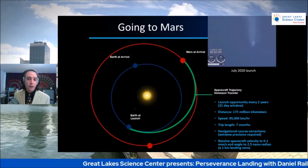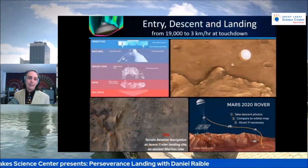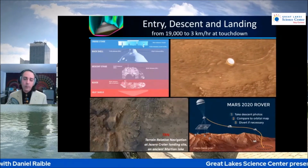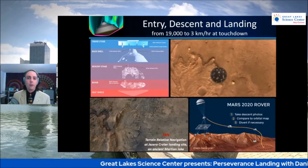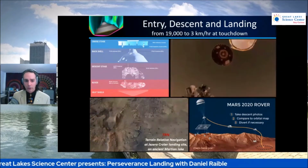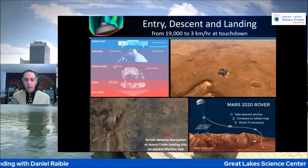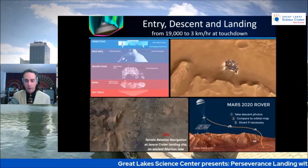So that brings us to now, that critical part of that transit, which is the entry, descent, and landing phase for Perseverance. And this is a very complicated series of sequenced events. So you can see that there's multiple parts of the spacecraft that are going to detach and deploy from a parachute to a sky crane and a tether, lowering the rover down to the surface ultimately.